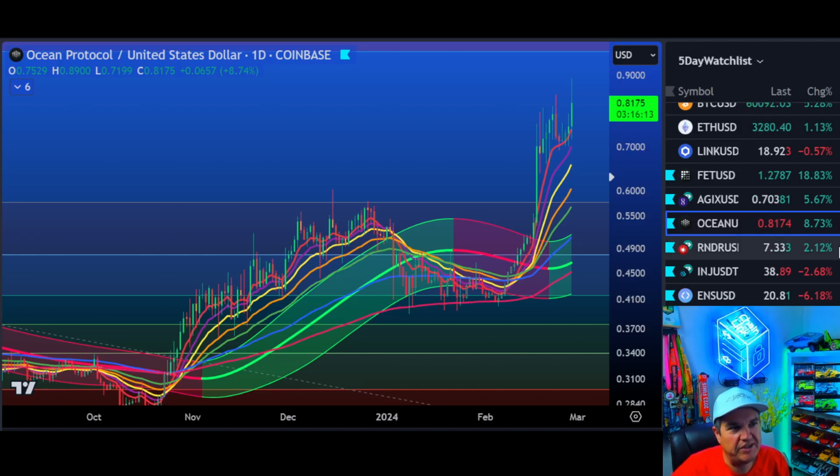Ocean Protocol, altcoin of the day. Let's get right to it. On the daily chart, we have our Fibonacci scale. We're going to look at the extension potential highs that we could see this cycle, and we're going to look at the current chart to see where we could get our next buying opportunity.